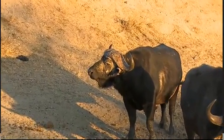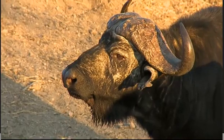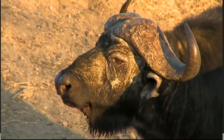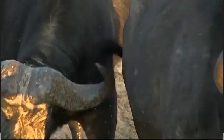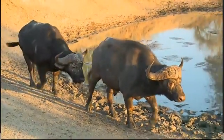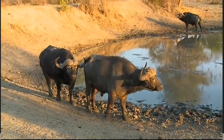This is of course the Cape buffalo, and one of the members of the Big Five. Earning the place amongst the Big Five for being one of the five most dangerous animals to hunt on foot. They may look slow and cumbersome and full of mud and flies, but let me tell you, they've definitely earned themselves a place at being one of Africa's deadliest.